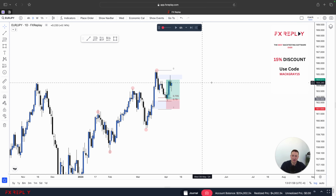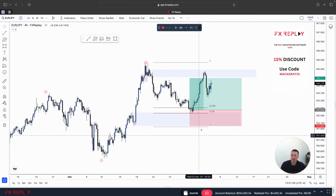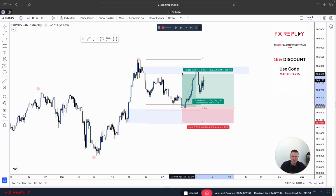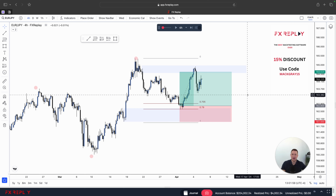I still do think this is going to continue up, but with my risk management protocol, I ended up banking just over 2%. Actually, it was like 2.14%, I believe. Sorry. Let me just correct myself. I had this dragged up a little bit more. And yeah, I'm grateful for the opportunity there on Euro JPY. It was a beautiful trade.